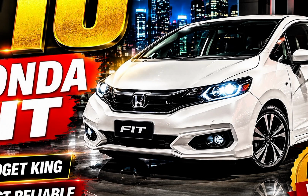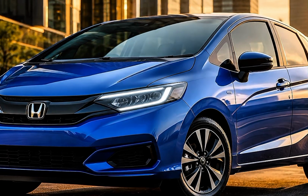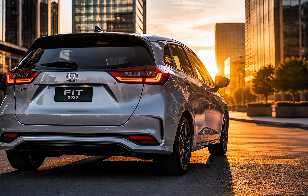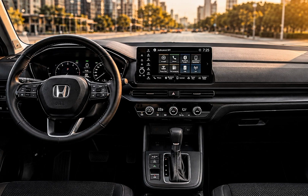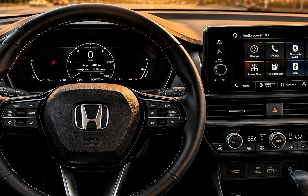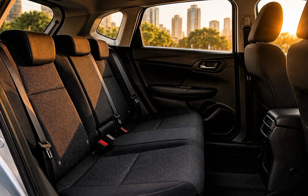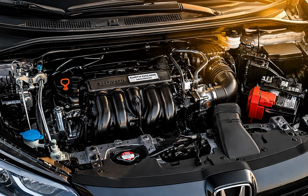Number 10, Honda Fit. Kicking off our countdown at number 10 is the Honda Fit. Now, the Fit might be small on the outside, but step inside and you'll be genuinely surprised by how much space Honda has managed to pack in. The rear seats fold in multiple configurations, giving you incredible cargo flexibility for a car this size. Fuel economy is one of its biggest strengths. You're looking at excellent mileage both in the city and on the highway.